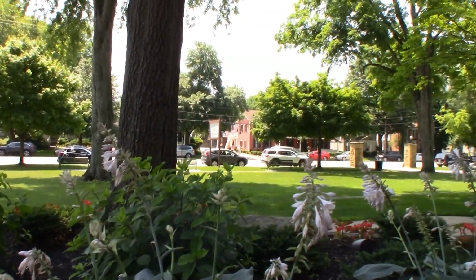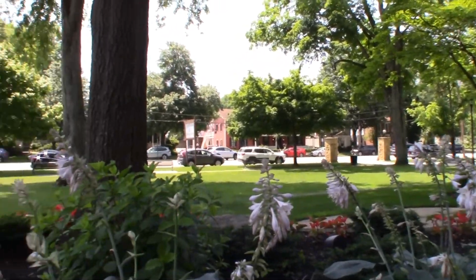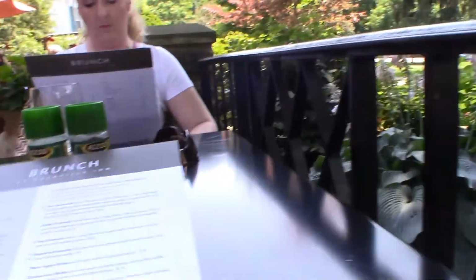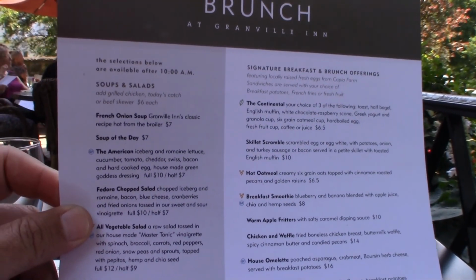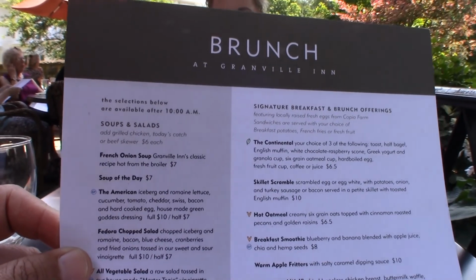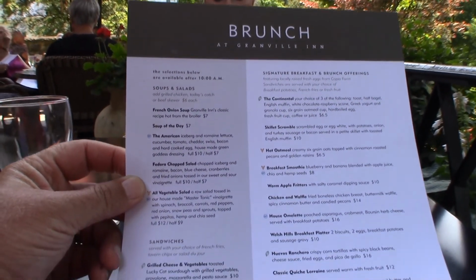And we can see Buxton Inn, the historic Buxton Inn, and there's a red building there right across the road. And we're going to take a look at the menu here. We're going to start off with a really nice French onion soup and chopped salad.